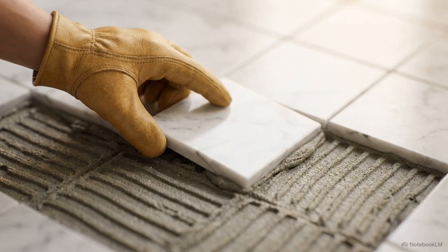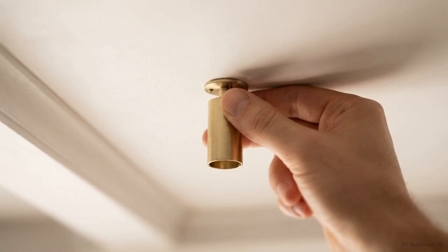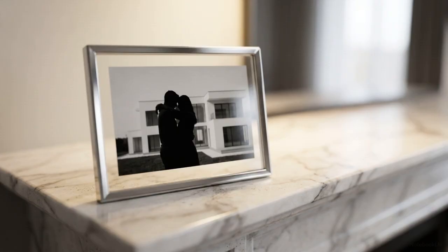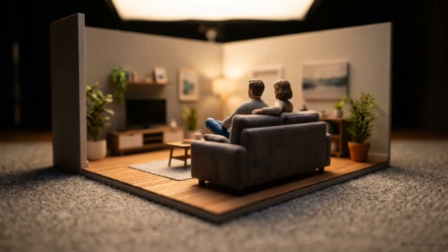During the final phases, specific selections of tile, lighting, and finishes integrate the owner's aesthetic preferences directly into the functional structural shell. This customization phase fulfills the principle of Aapka Ghar, Aapki Pehchan, your home, your identity. The layout is actively molded to the people who will inhabit it.